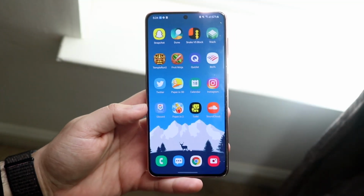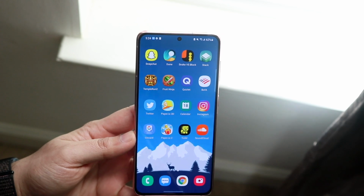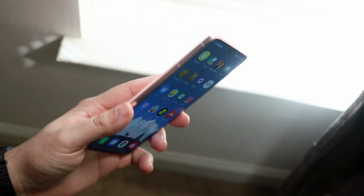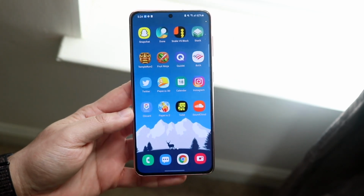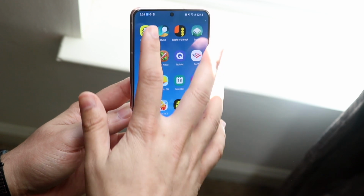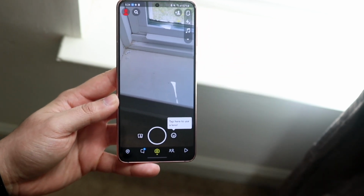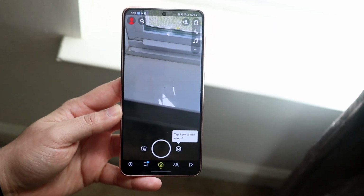Welcome back, everyone. It's been a minute since I talked about Snapchat on this channel, but dude, I cannot believe how bad Snapchat is still on Android devices. Not too long ago, Snapchat went ahead and rebuilt their whole entire app for Android devices. Basically, before it was horrible. Now, apparently, it's better. They completely redesigned it and everything.